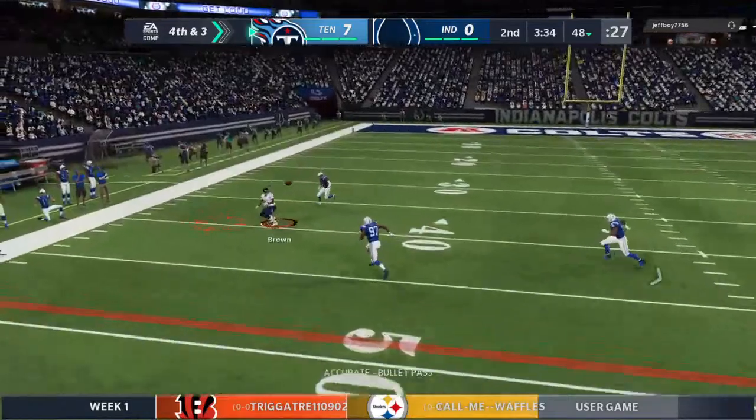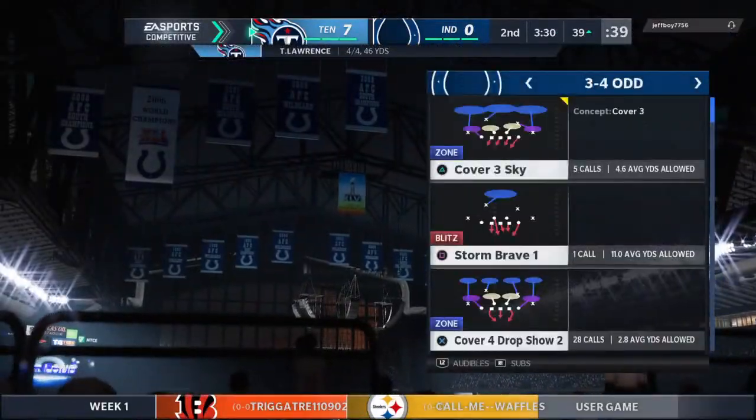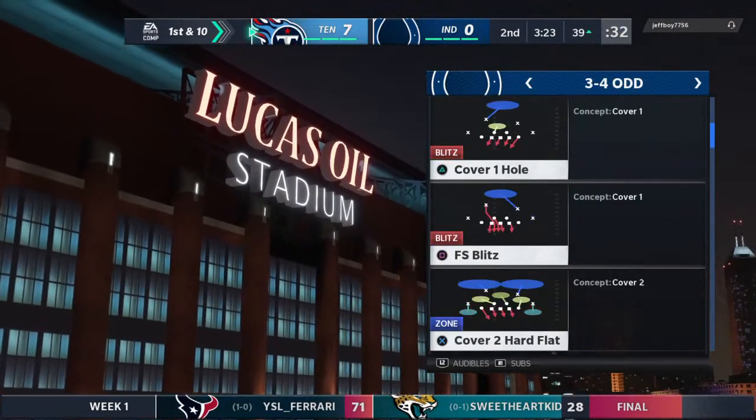They're indeed going for it as they look to throw. He gets it to Brown, complete. And they'll get him down as he's inside the 40. A big pickup of 12 yards on 4th down to keep this drive from stalling.